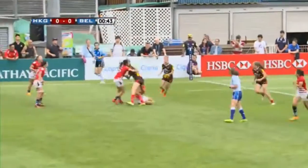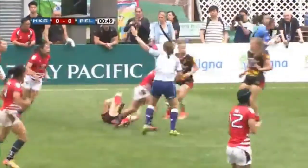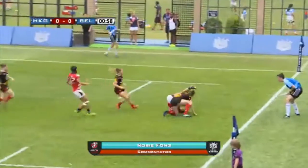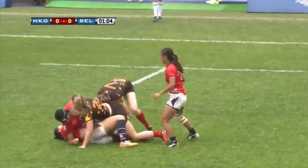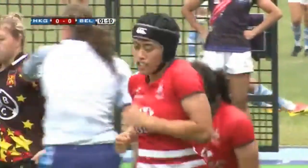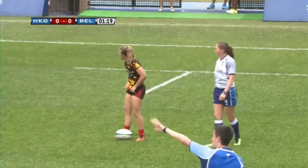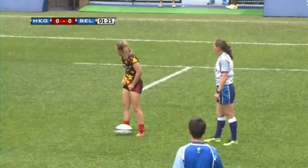Belgium up to the 22. They're just a patient, steady team. Hong Kong doing well with the quick taps. Let's keep this momentum going. Here goes Eggy Poon. Chong Ga-Yan takes it to ground, and just not organised enough there at the breakdown, and Belgium earning not an easy penalty, but fortunately, just lying over the ball there. Just taking their time, as always.